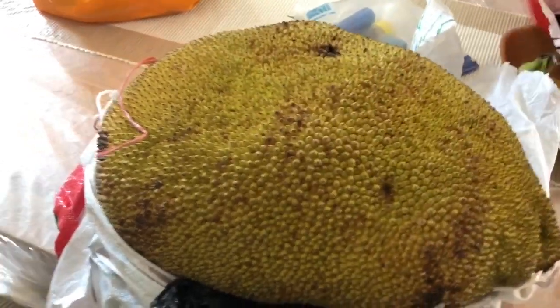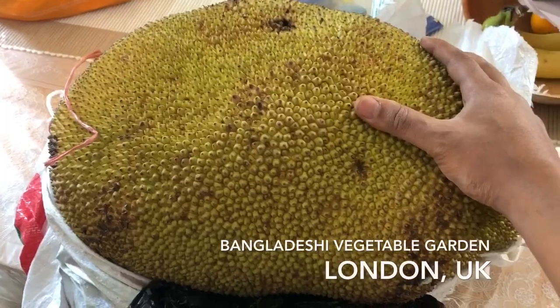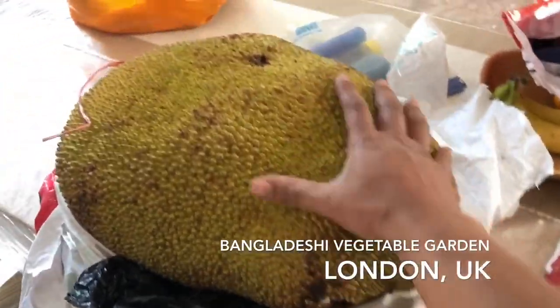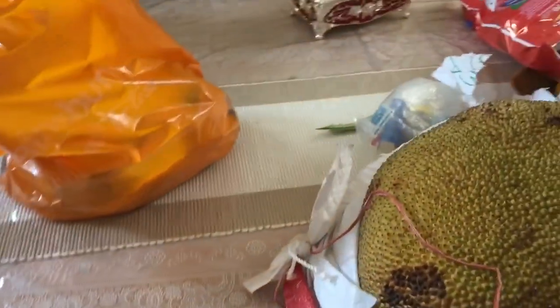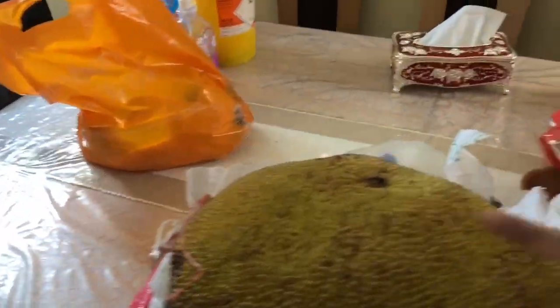While I'm at my sister's house, look at this. This is a jackfruit, and it grew in my parents' garden in Bangladesh. My sister went to Bangladesh recently, and she brought it over. It's enormous. It weighs literally at least 15 kilos or so. Yeah, I'd say about 15 kilos. It's incredibly large and heavy.